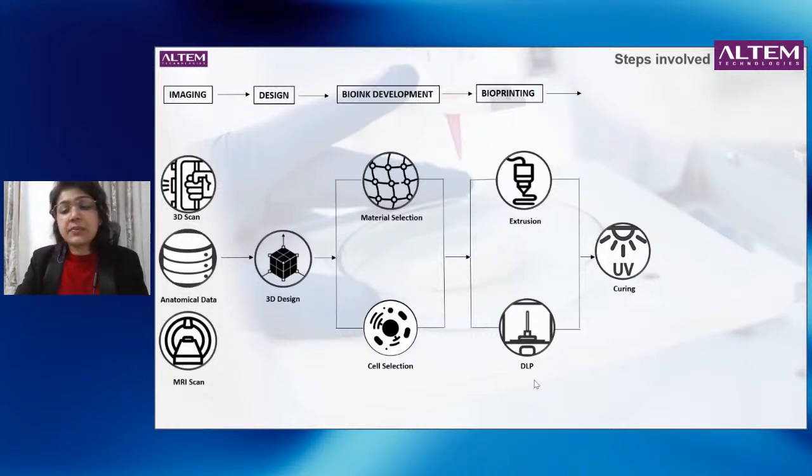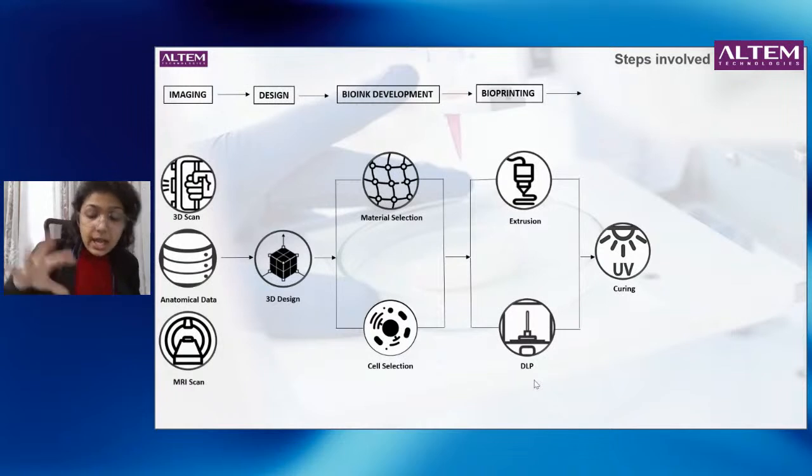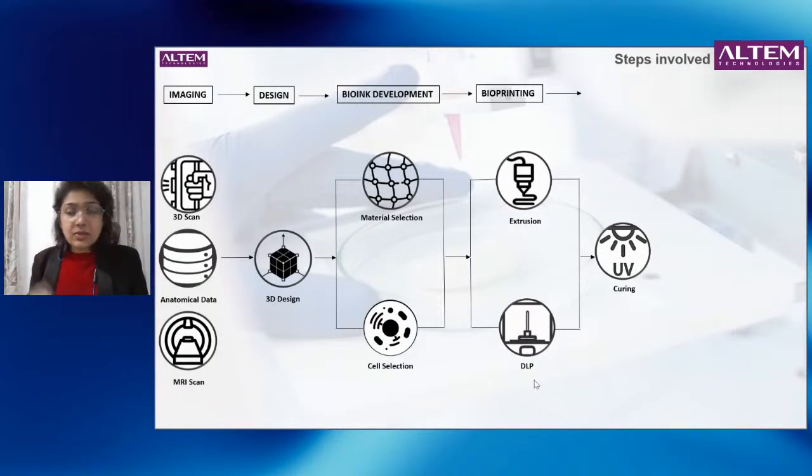Post-processing can be UV curing or chemical curing or temperature-based curing. At the end of the day, the material that you're printing will be a slightly semi-solid or gelish or gel form of structure. You need that to be more stable, more mechanically confluent, as well as having the capability of allowing the growth of cells within it. That's why UV curing plays a very important role in certain print jobs.